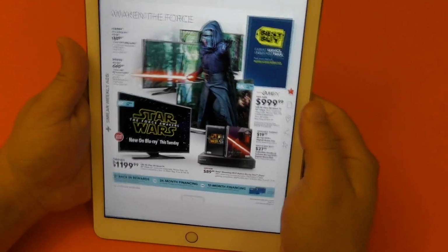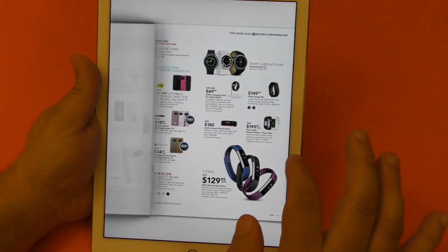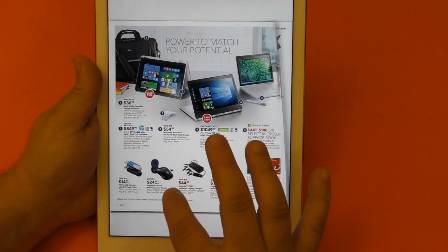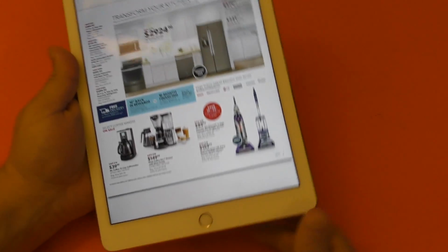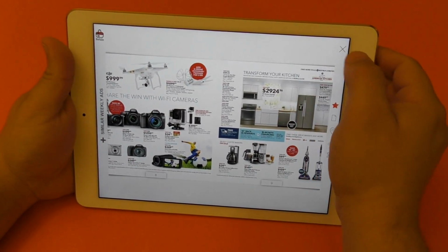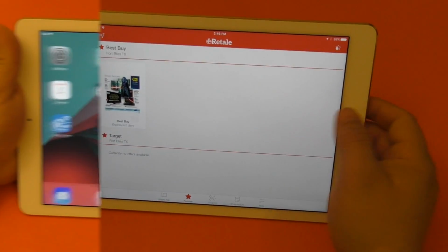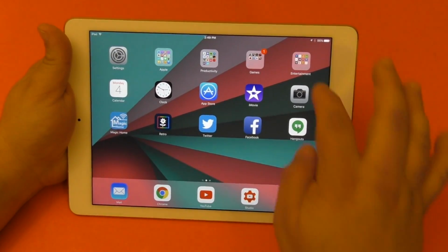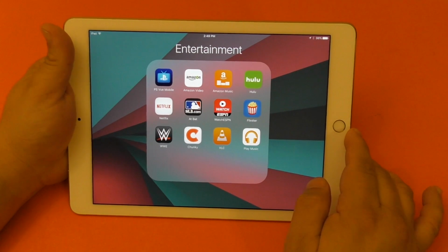Here, for example, if I'm on Best Buy, I can browse very easily through all the new deals going on at Best Buy, and that's very cool. I like having the ability to access right away the new shopping ads from around me. When it comes to media or entertainment, I always keep it here in the folder, and these are right now my favorite apps when it comes to media.